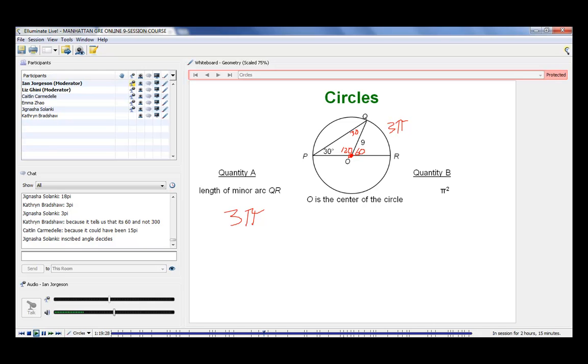Really well done. Hopefully everybody followed that. What Caitlin did is she realized that if this angle is 30, this angle has to be 30 as well because this is an isosceles triangle. That gives me the 120. The 120 gives me the 60 because they're a line dividing a straight line. And that gives me 60 degrees being 1/6. So the circumference being 18 pi, this is 1/6 of the circumference, 3 pi.